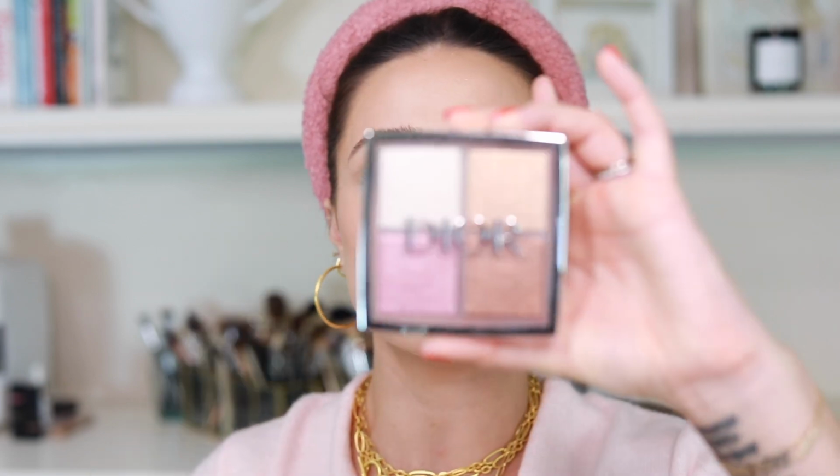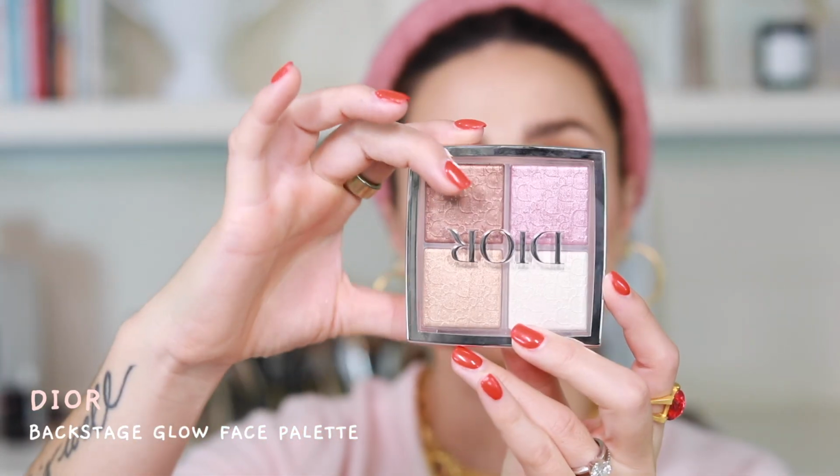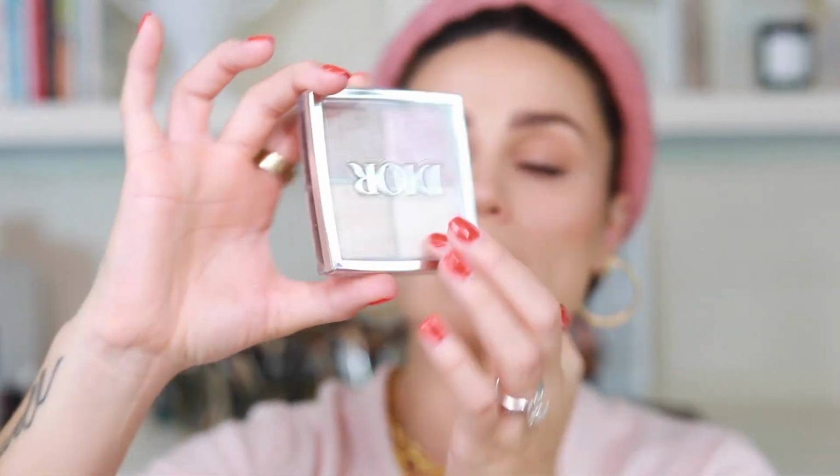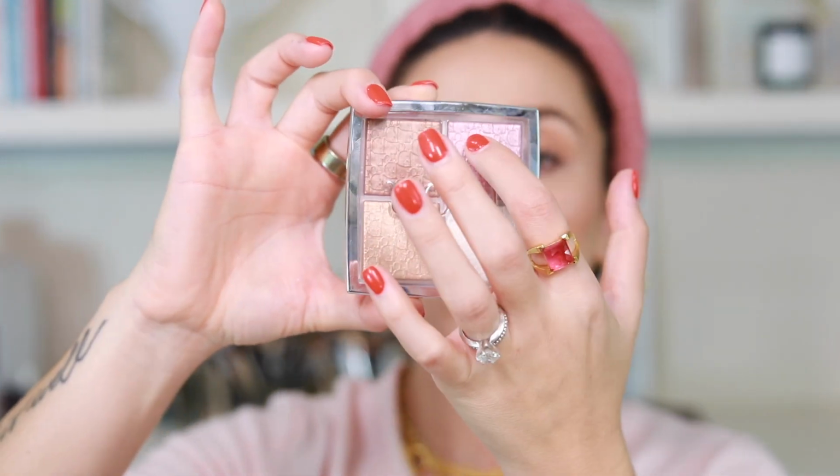The next favorite product, and this was more of a recent, not recent find, but a recent purchase that I have fallen in love with and that I 100% get the hype about the product. This is the Dior Backstage Glow Face Palette in shade Universal. It's got the white, the strobe, the blush, and then the bronzer. And when you use a fluffy brush and you just kind of tap it all together and just place the color, it just gives you this pretty glow.